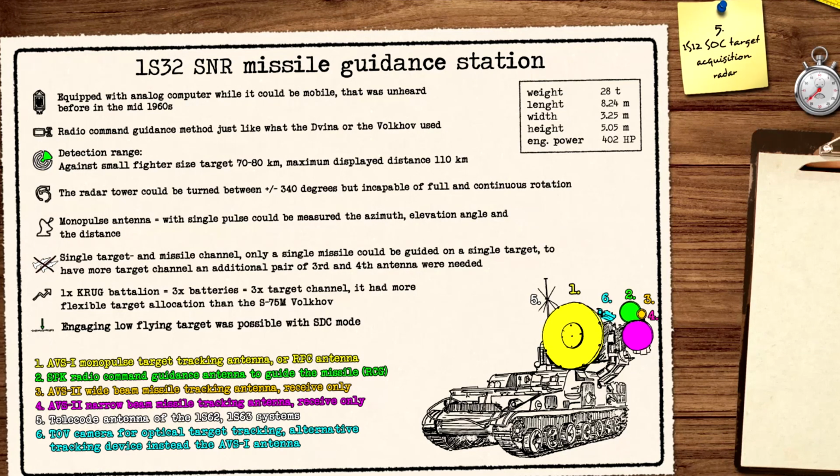The SNR guidance station had the following antennas: the AVS-1 monopulse target tracking antenna or RPC antenna, the SPK radio command guidance antenna to guide the missile, the AVS-2 wide beam missile tracking antenna, receive only, the AVS-2 narrow beam missile tracking antenna, receive only, and the telecode antenna of the 1S62 and 1S63 systems. And besides the antennas, there is the TOV camera for optical target tracking, an alternative tracking device instead of the AVS-1 antenna.